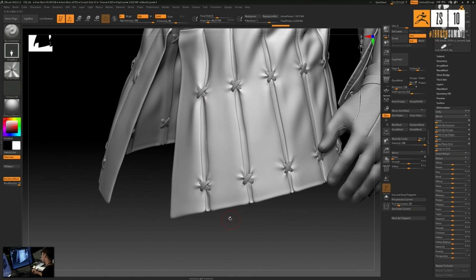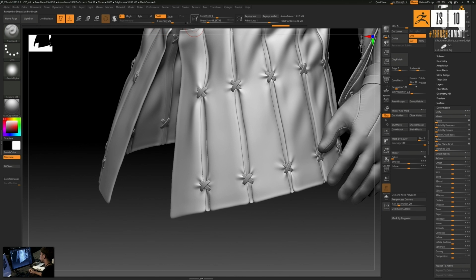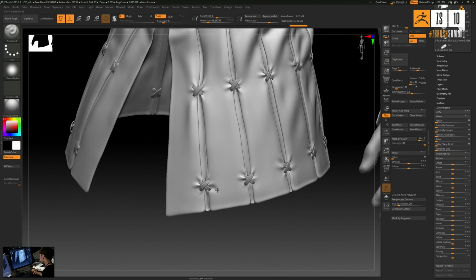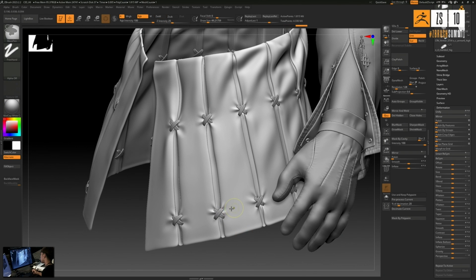Just like the sleeve, we'll add randomness to the wrinkles because now all the wrinkles pretty much look the same. As you can see, one brush can be used in many different ways. So even having just one good brush like this is very useful.